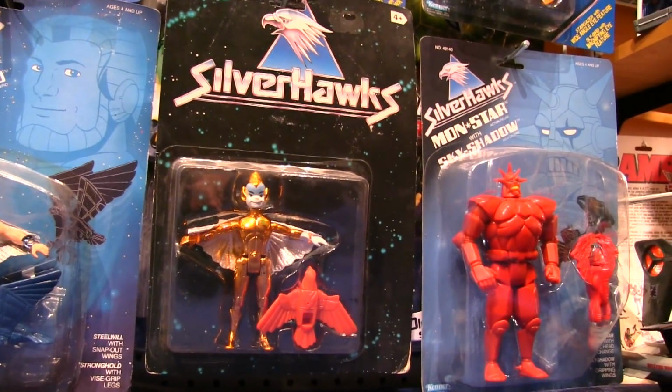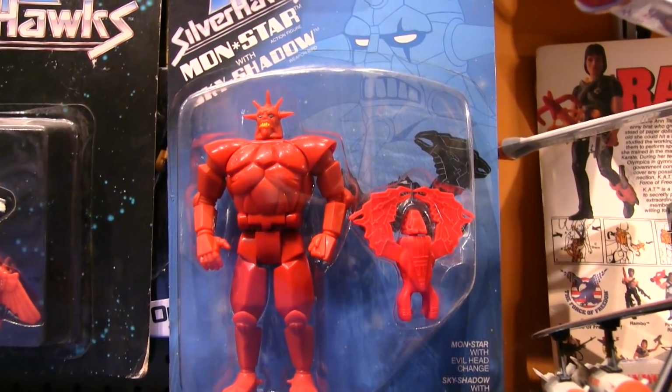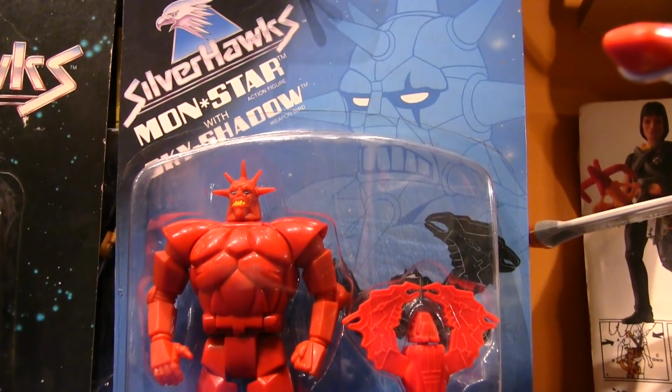And the reason I've made sure no light can get into the 80s Toy Museum, the only guy who might actually be able to burst out of his bubble, Monstar.